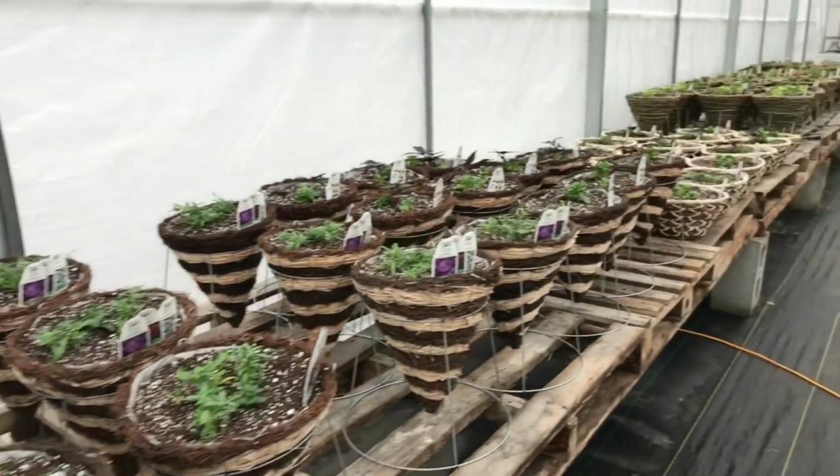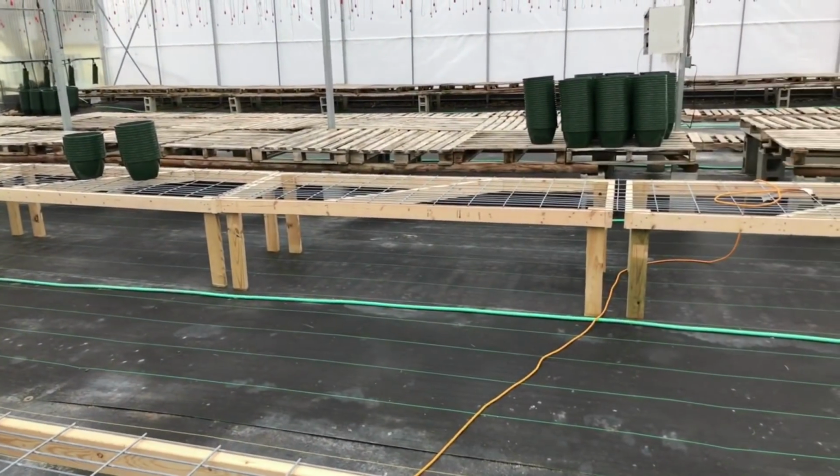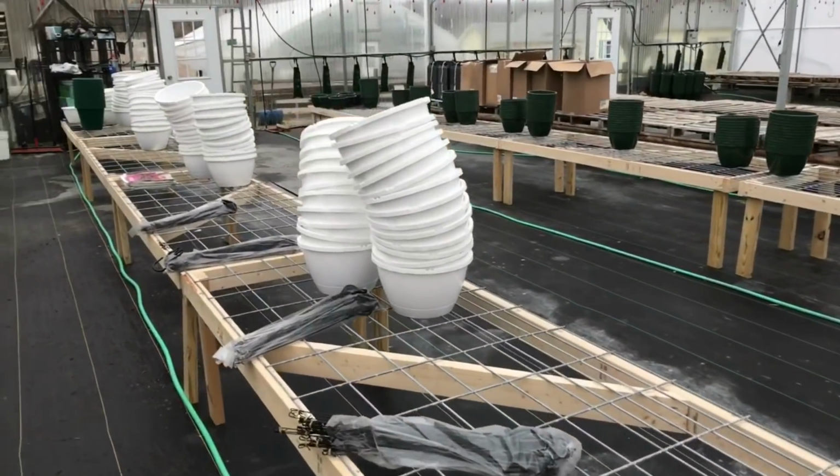All right, so really that's about all. We got a lot of pots and baskets in here ready for Saturday. Man, we got a big one coming up Saturday. But we'll talk more about that later.